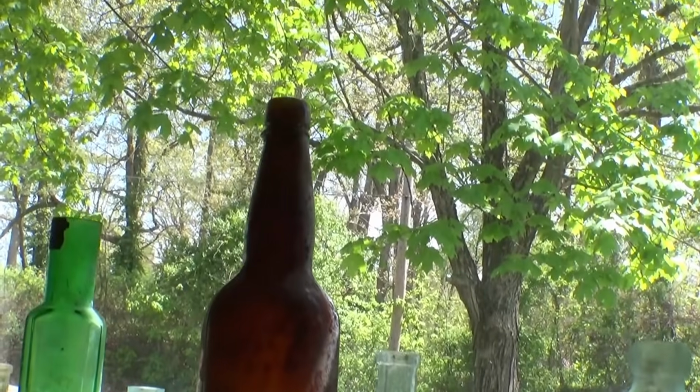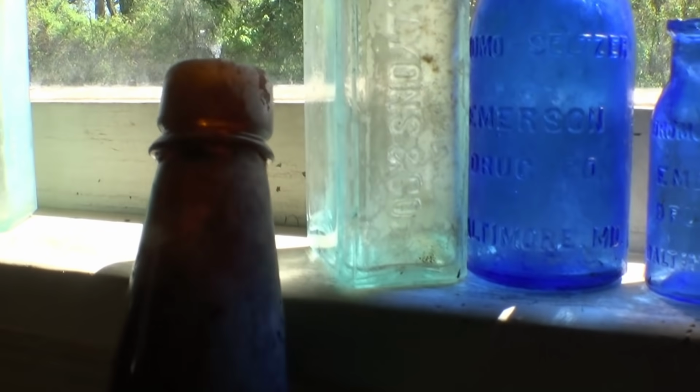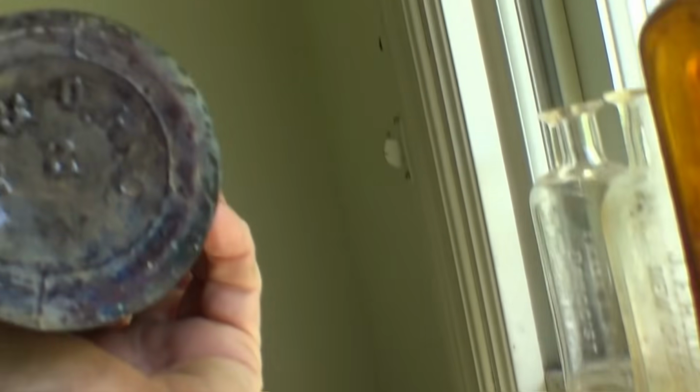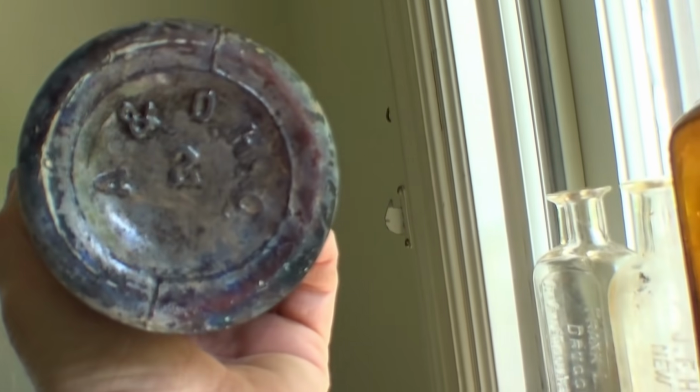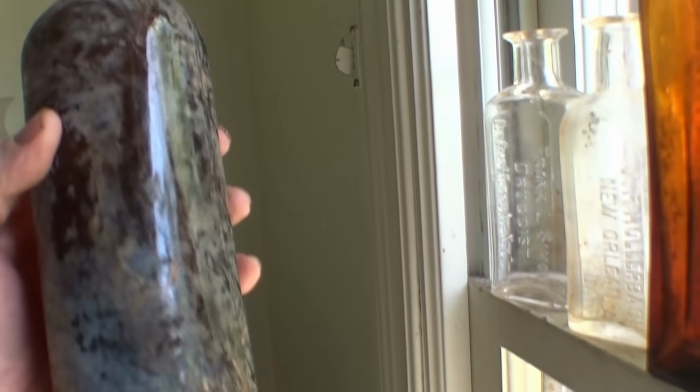Big tall amber applied lip beer. I don't know if you can see that lip on that or not very well, but it is an applied lip. And then on the bottom, it's got the glass maker's mark, ANDHC, which stands for Alexander and David H. Chambers out of Pittsburgh.